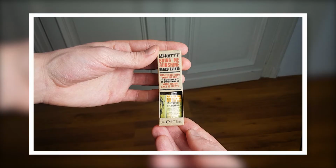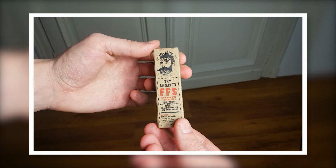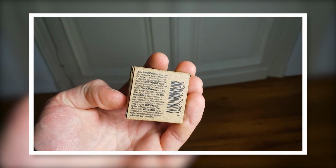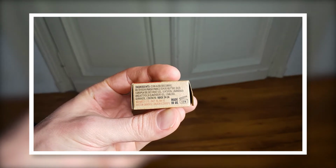And what I found really interesting about the branding itself is that the quality of the packaging and of the products itself is somehow almost even contrasted by a number of different things. For example, the stuff that's written on these products, like the FFS acronym, or the way that the cardboard boxes are set up that these products are shipped in, because they are made of recycled cardboard, and that kind of contrasts the way that these products look and feel. Because you do get really good beard care products from Mr. Natty, but the products still feel authentic and still feel real in some way.